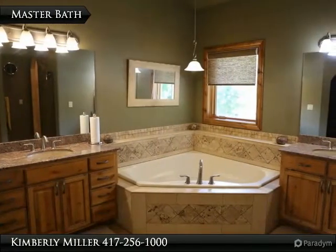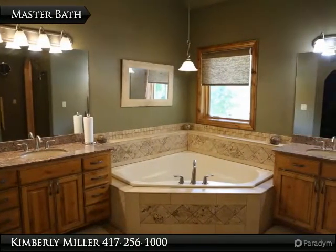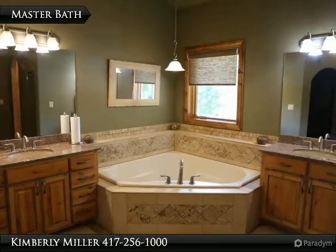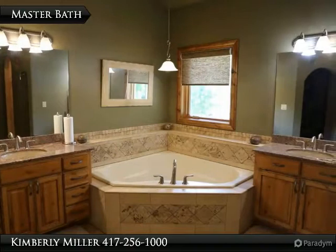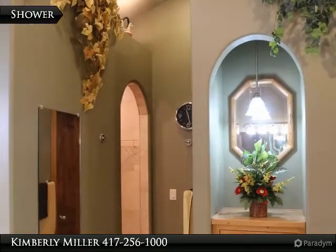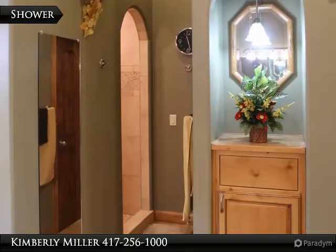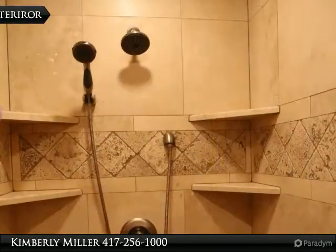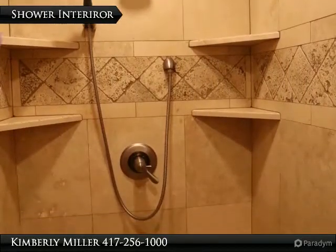Master bath features a beautiful garden tub with custom tile and dual vanity sinks with granite countertops. It also has lots of natural lighting and a vaulted ceiling. The master bath also features a custom tile walk-in shower. The shower includes built-in shelves and seating.